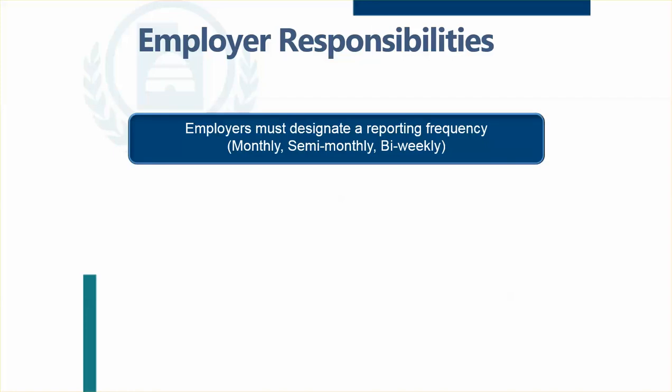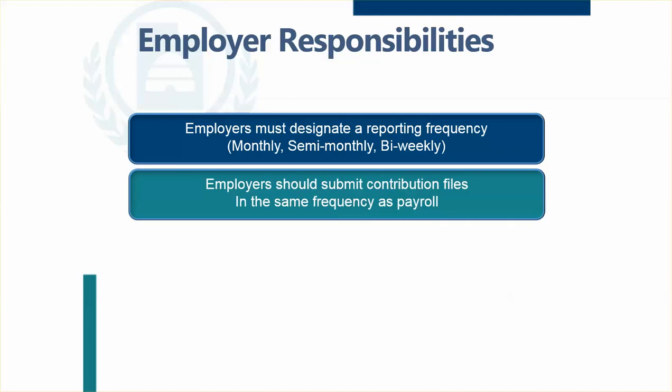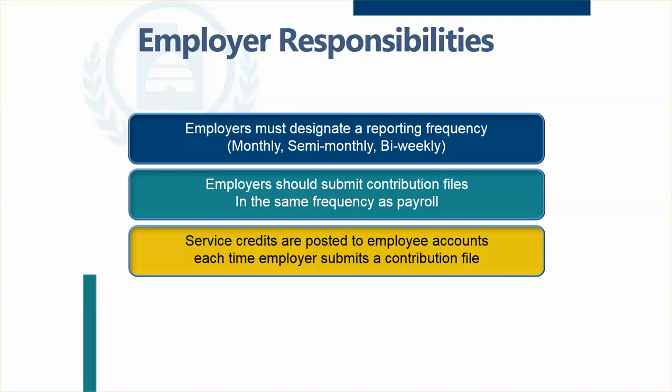So what are the employer's responsibilities? Again, you have to designate a reporting frequency: monthly, semi-monthly, bi-weekly. You should be submitting your contribution files in the same frequency as your payroll. Service credits are posted to your employee accounts each time you submit a file. This is important because the second question that we talked about, why can't I see my savings plan money? Well, if you don't submit a file to our office and follow up with the ACH payment, that money is never going to get posted to your employee accounts. Nothing gets posted to the account until the file and the money come to our office.